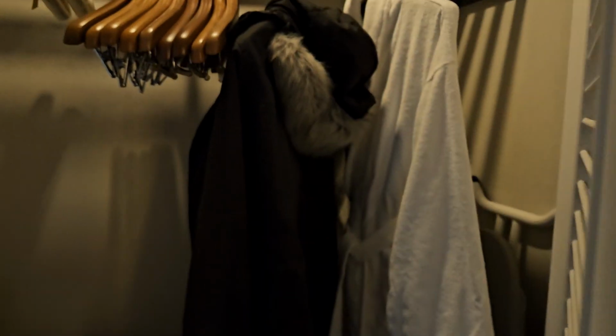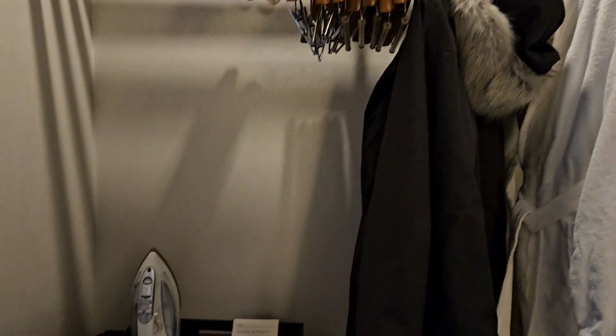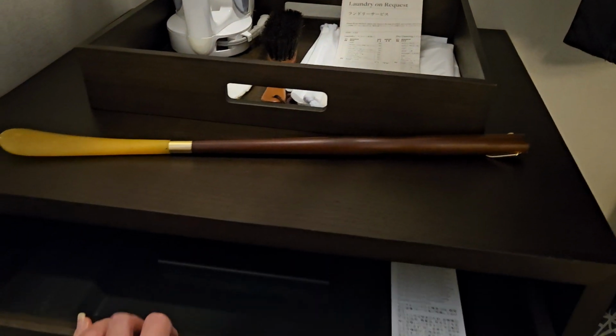So let's head back to the hallway where we have a fairly large closet. Inside, they've provided a robe and some slippers. There's an ironing board, iron, shoe horn, and shoe brush. We have a safe inside the drawer here.